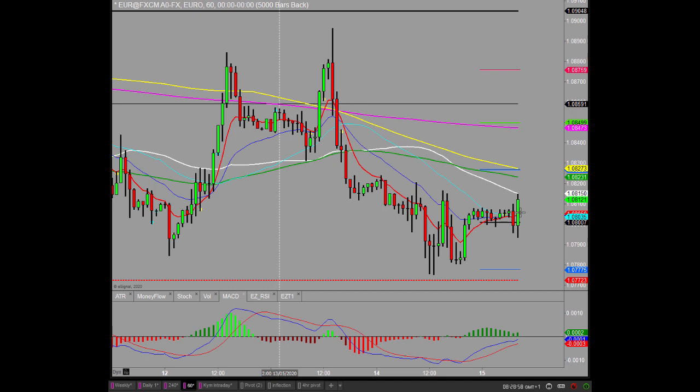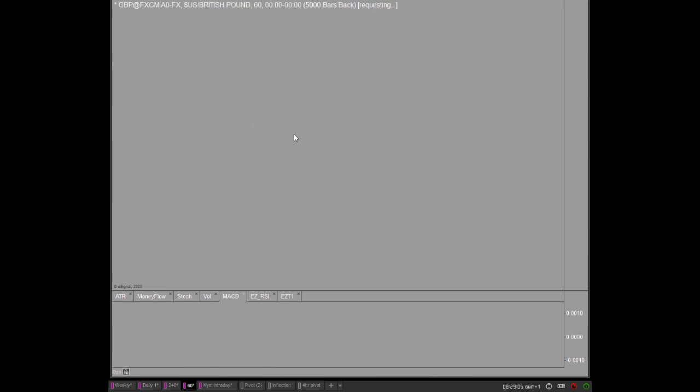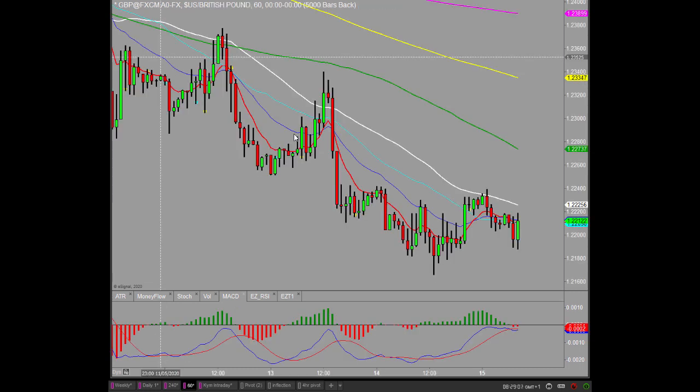There's news due in around 32 minutes, so we'll be waiting for that on the euro. It may have a little bit of a knock-on effect on the pound. The pound's also putting in a bit of a reversal, so perhaps we're going to see across this market a bit of dollar softening. We've seen the yen push down at the moment.